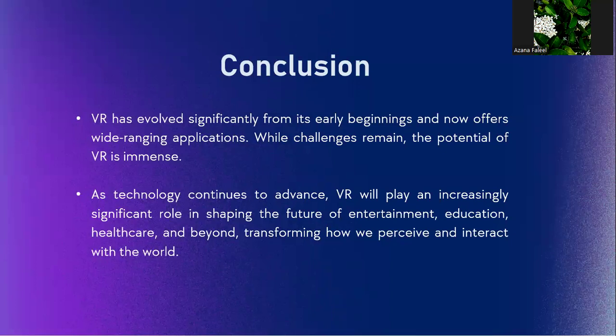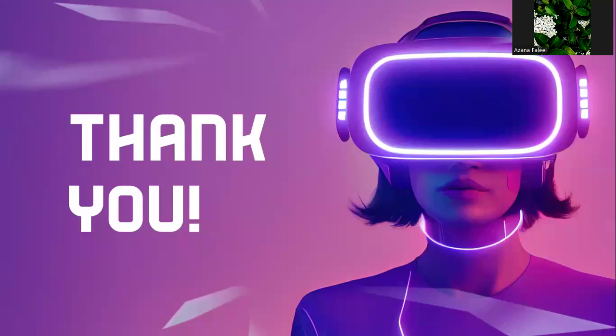In conclusion, VR has evolved significantly and offers wide-ranging applications across various industries. While challenges remain, the potential of VR is immense. As technology advances, VR will play an increasingly significant role in shaping the future of entertainment, education, healthcare, and beyond, transforming how we perceive and interact with the world.